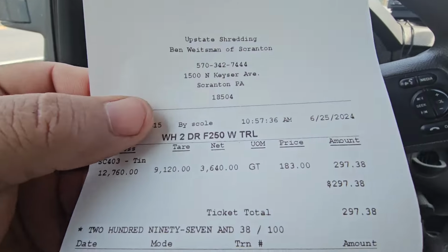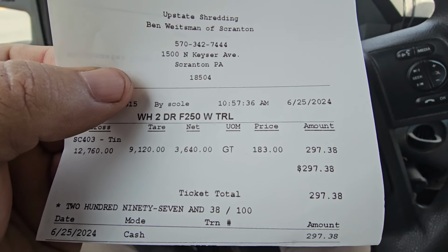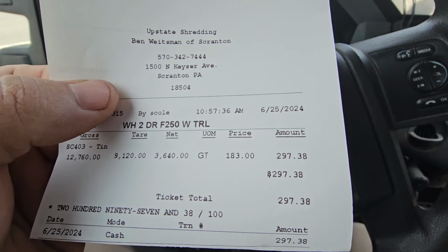All right, guys, so you can see how much I was towing. I had 3,640 pounds. I remember the trailer's like 1,300. So we made almost $300 today minus fuel. But you can't really go by that because I used the truck yesterday to bring a load in. And I don't really worry about fuel until the end of the year.